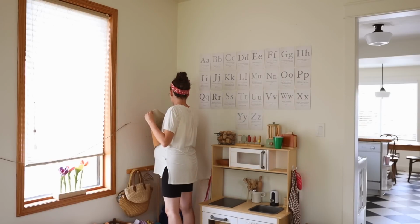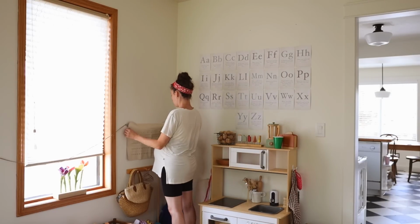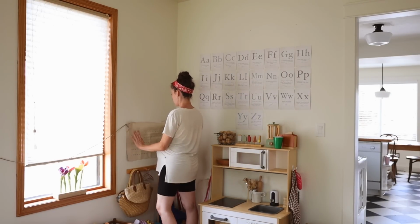Then I also went ahead and switched up some of the stuff on the walls in preparation for the next school season.